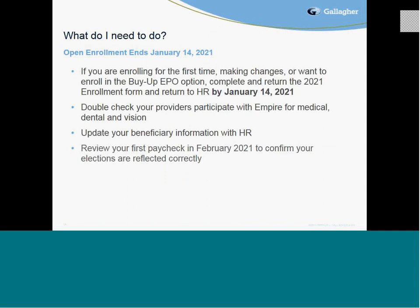So again, all employees are going to be defaulted into the core EPO plan. If you want to participate in the buy-up EPO plan, you're going to enroll for the first time. You're going to make any types of changes. You're to complete and return the 2021 enrollment form to Maria by January 14th. Update your beneficiary information with HR, and in February, review your first paycheck to confirm that your elections are reflected correctly.